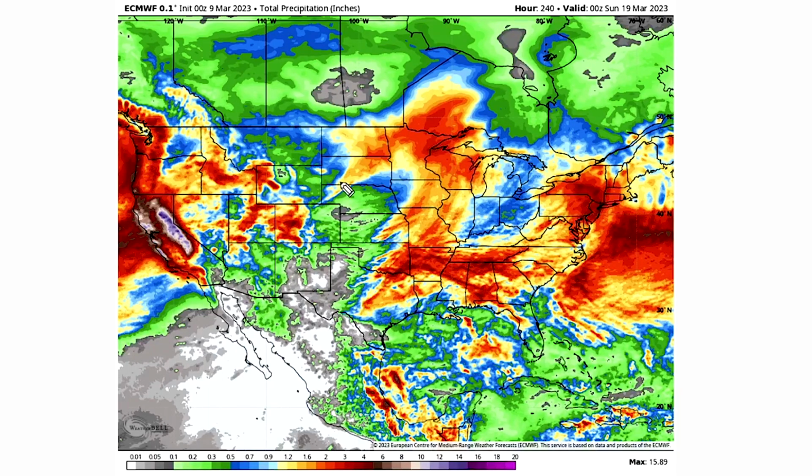Now, the total precipitation tells us that, for one thing, we're going to have tons of major storms moving onshore to the west. No surprise there.